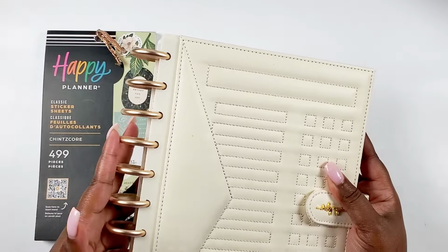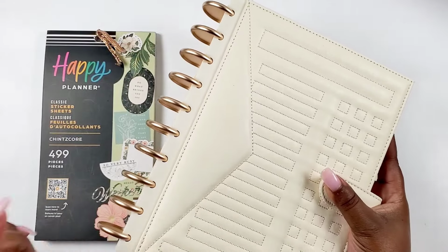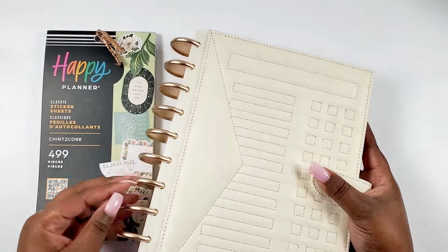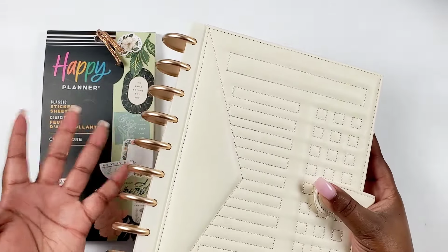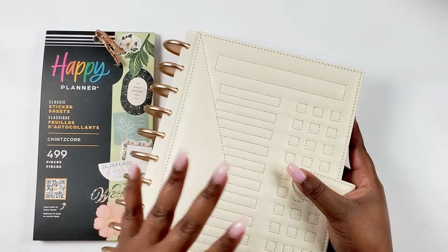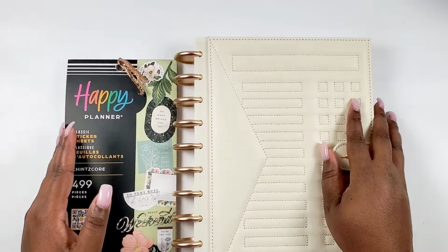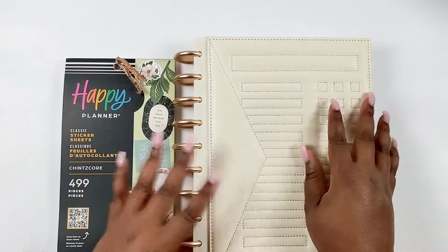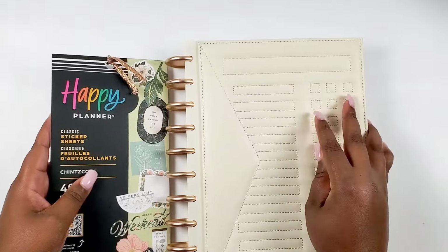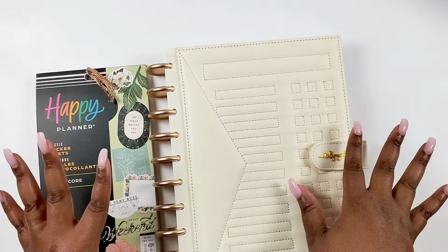So if you ever do decide to try out the daily grind system, just know that you do need a cover and the inserts to complete it with the disc. Normally if you get a cover, the disc comes with it. So you will need the cover and at least an insert of some sort. Now there's a lot of different inserts, and the daily grind is coming out with so many different things for us to utilize to plan out our goals and just get our life together. Okay, and I'm excited about it.